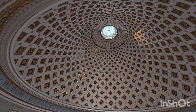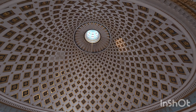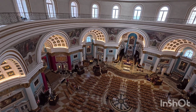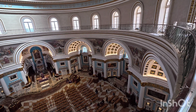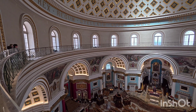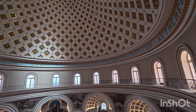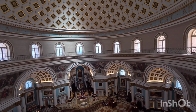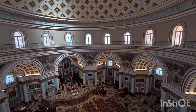Wow, look at that. How amazing is that? I think we can walk. I'm not sure if we can walk all the way around the rotunda. I think it's gated at both sides, but we'll have a look. So let's have a nosy. Yeah, it's as far as you can go. I'm a bit out of breath.